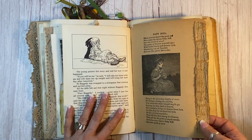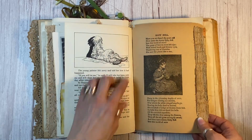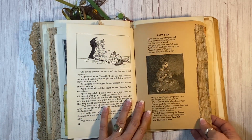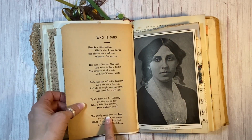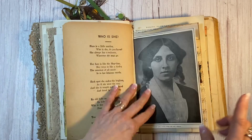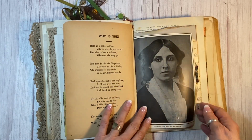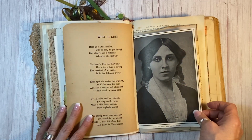This is the original interior spine of this book. That's 140 years old. And then another one of these wonderful antique pages here from the 1800s, Baby Belle. She's got her little bird there. And this is just a fantastic poem. Now, this is a great antique book page about Louisa May Alcott, who is the author of Little Women. And she was born in 1832, so this is a portrait of her in 1852.